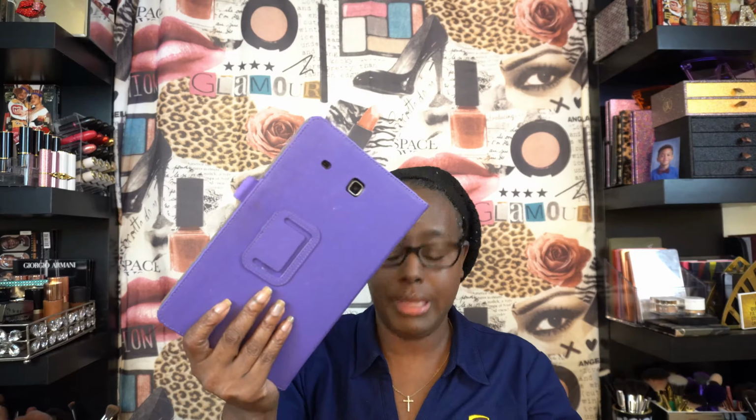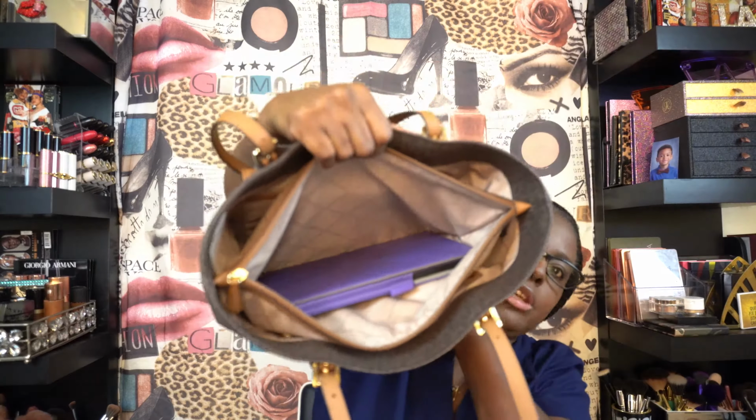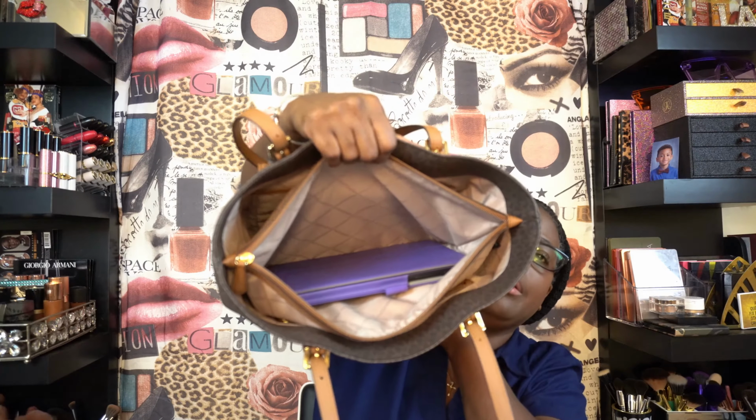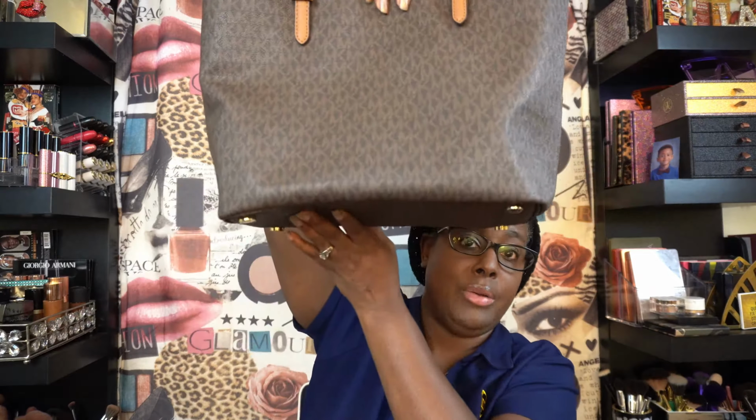But if I wanted to travel with my tablet, it fits in here with plenty of space and room to spare. And the bottom does have the little feet, so when you sit it down, it won't be sitting right on your purse. It's not just sitting on the surface. And y'all, that's really the gist of this bag for the most part.